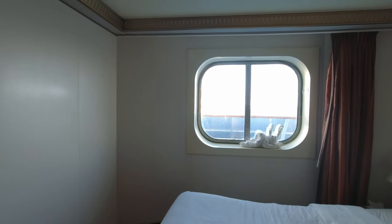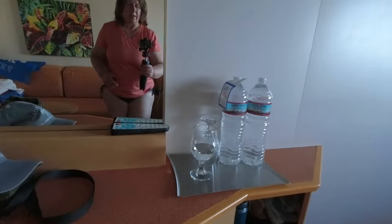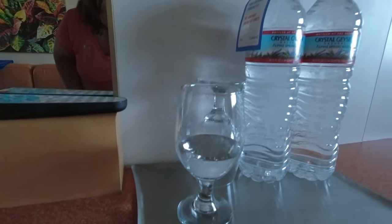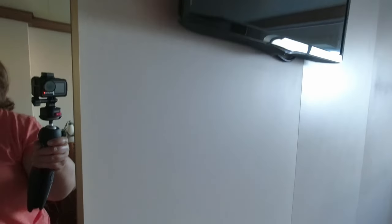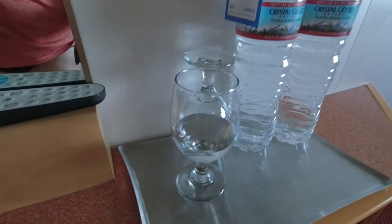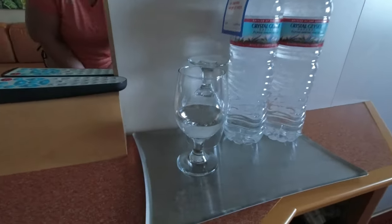But there's only one drawback on this Carnival Magic 4J room. When you're coming in and out of port, this is what happens. See that water? Hear that water? See the TV? Shaking. I'm not sure if it's the thrusters or what's doing that, but here, let's do this. How about that for a demonstration? So that's the only thing that's really a negative on the Carnival Magic.